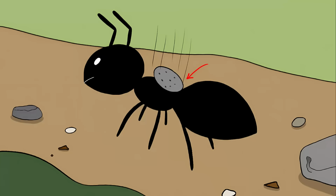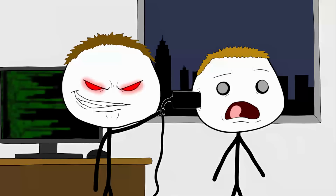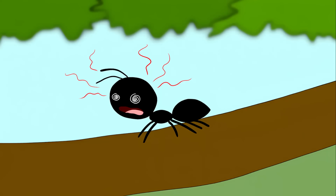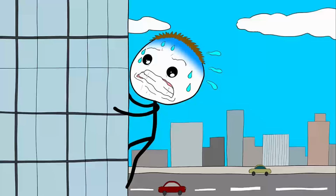A tiny fungal spore lands on an ant. The fungus doesn't just infect the ant, it hijacks its nervous system. It's like someone installing malware into your brain and taking over the controls. The infected ant starts acting weird. It leaves its colony. Imagine suddenly walking out of your house and abandoning your family. Then it climbs up a plant stem, like being forced to climb a skyscraper.